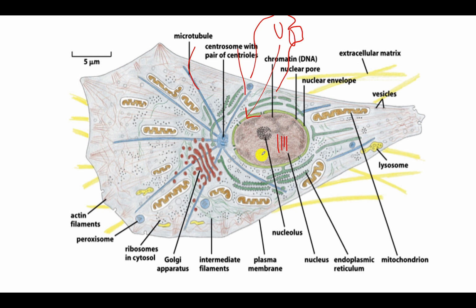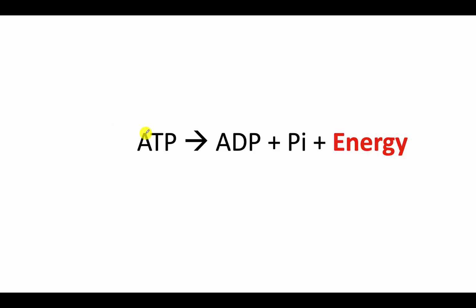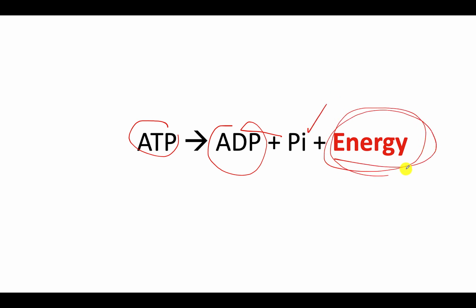But where does this energy come from? What is the energy currency of the cell? Well, it turns out that the energy currency of the cell is a molecule called adenosine triphosphate. And by breaking adenosine triphosphate into adenosine diphosphate, releasing an inorganic phosphate, it releases a large amount of energy.